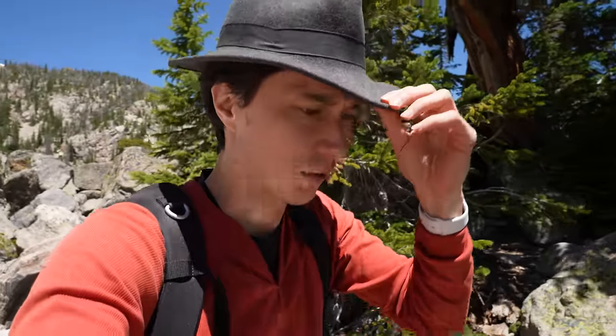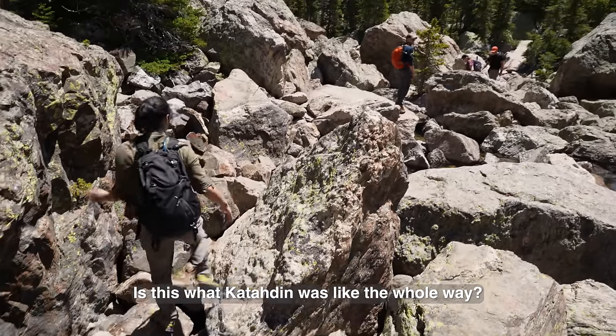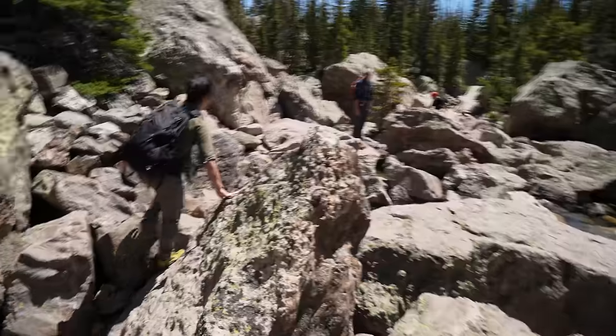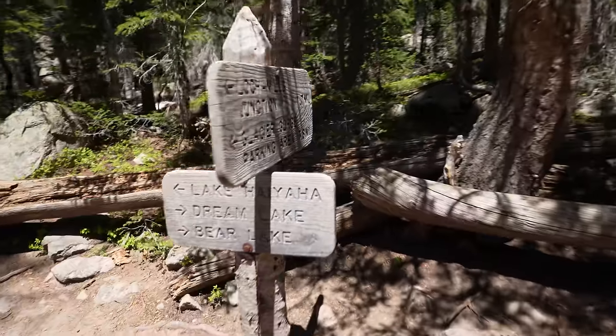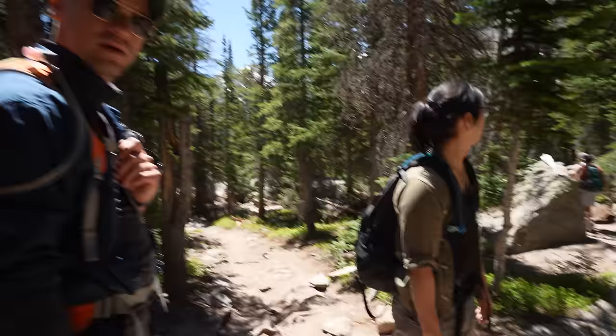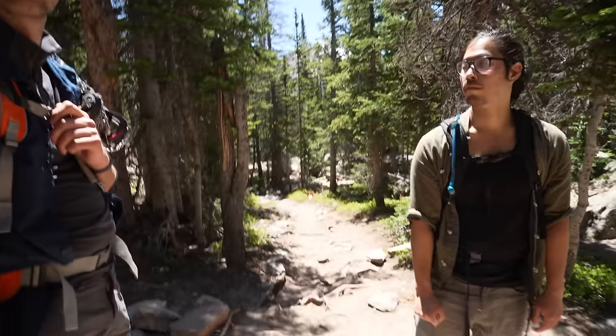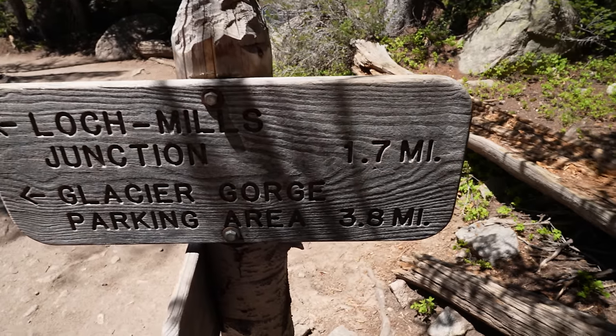Okay, yeah, so we're gonna take a different route back through Glacier Gorge. I think we're gonna see some waterfalls or something. This is what Katahdin was like the whole way. Yeah, pretty much. Glacier Gorge, 3.8 miles. That was basically two that we've done so far, so this should be no sweat. I guess the next stop is Loch Vale Junction, 1.7. It's all downhill too. That's kind of a nice thing about the shuttles, is that you can just go wherever you want and know you can always get back to your car fairly easily.